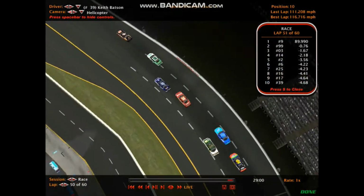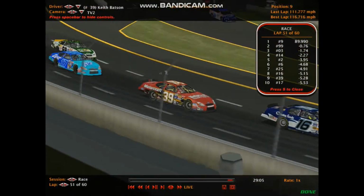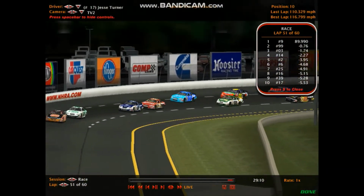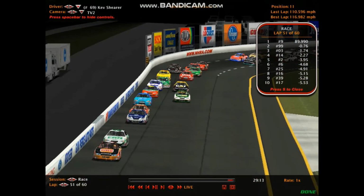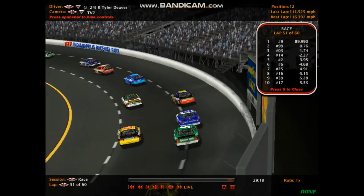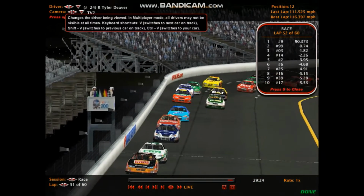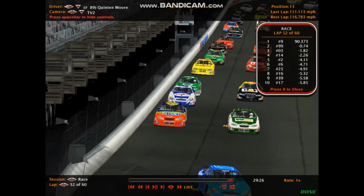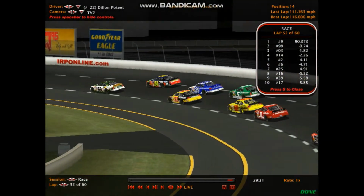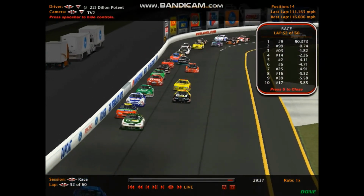Cab Shearer now tries to get by Jesse Turner for position now. That's 11th and 12th. I should say now Batson's running in 9th. Turner's 10th and Shearer's in 11th right now. Behind him, Tyler Deaver in the 24 car running in 12th. As we're now 9 laps from the finish now, Kyle Matthews continues to lead. Levi McIntyre, by the way. And now, whoa, Quentin Moore and Dylan Poteet almost touched right there. That's 13th and 14th on your screen. Parker in 15th, Colin 16th, Shelton in 17th.